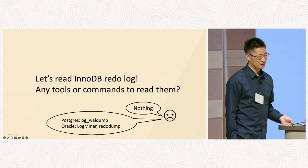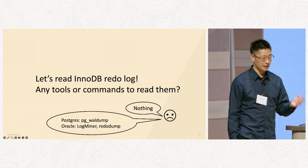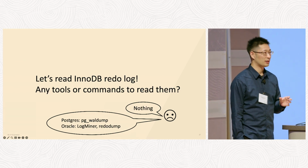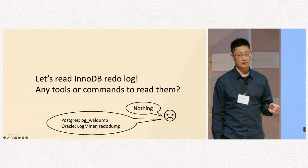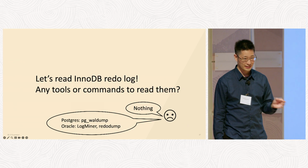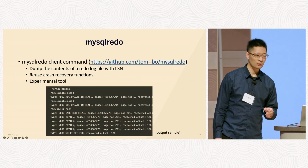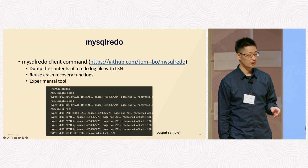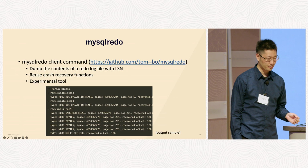And this is my guess, but MySQL uses logical replication. And also, InnoDB is highly reliable, so we need not take care about InnoDB redo logs, right? But I want to read the redo logs. So I developed a tool to read an InnoDB redo log. The tool is named MySQL Redo.